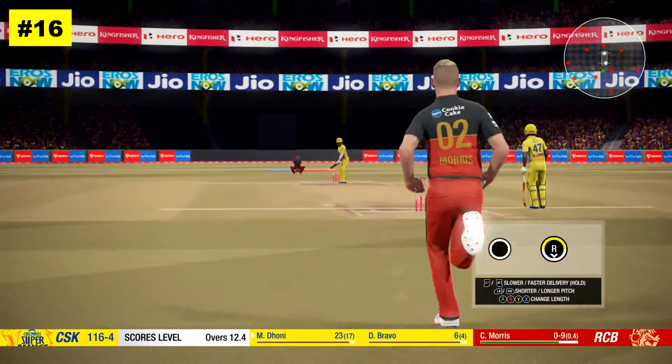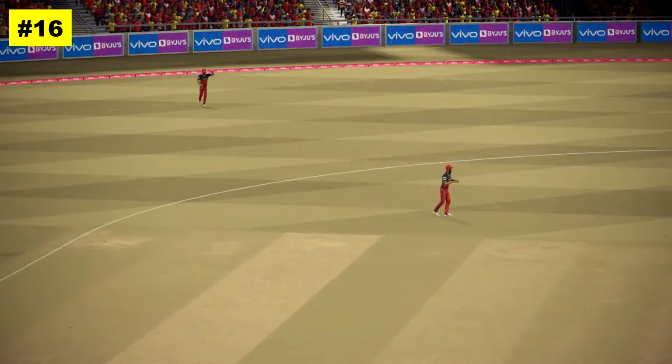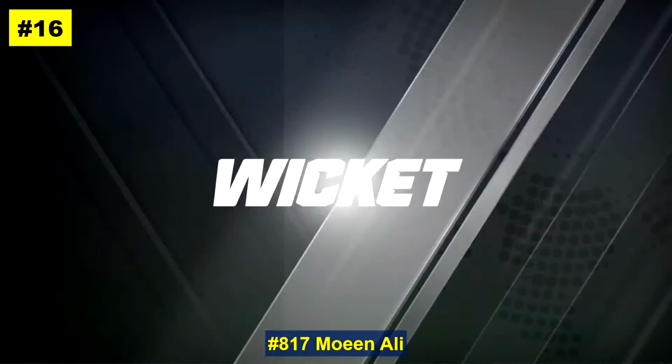Number 16 is Moeen Ali. Speed becomes important as we look at some of the inner circle catches. Moeen Ali attacks the ball and manages a low catch. A fraction of a second slow to take off could have resulted in the ball falling short of the fielder.